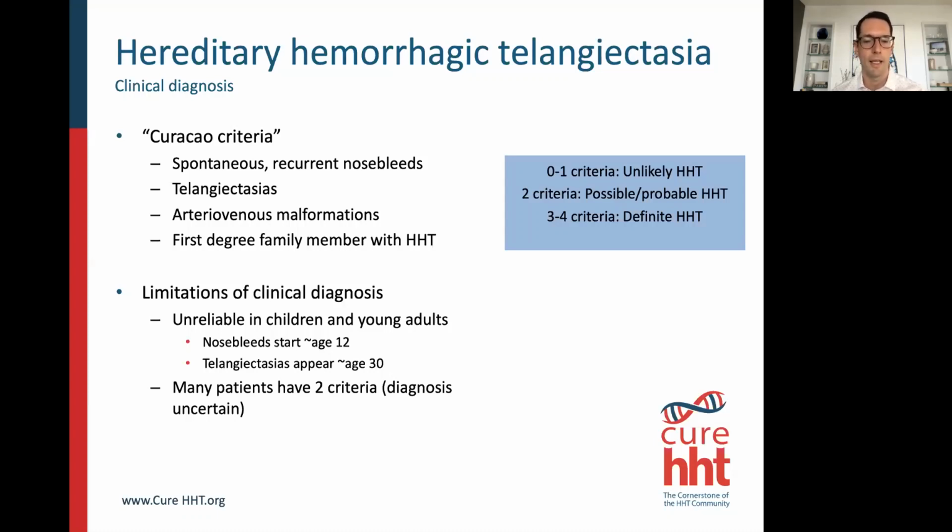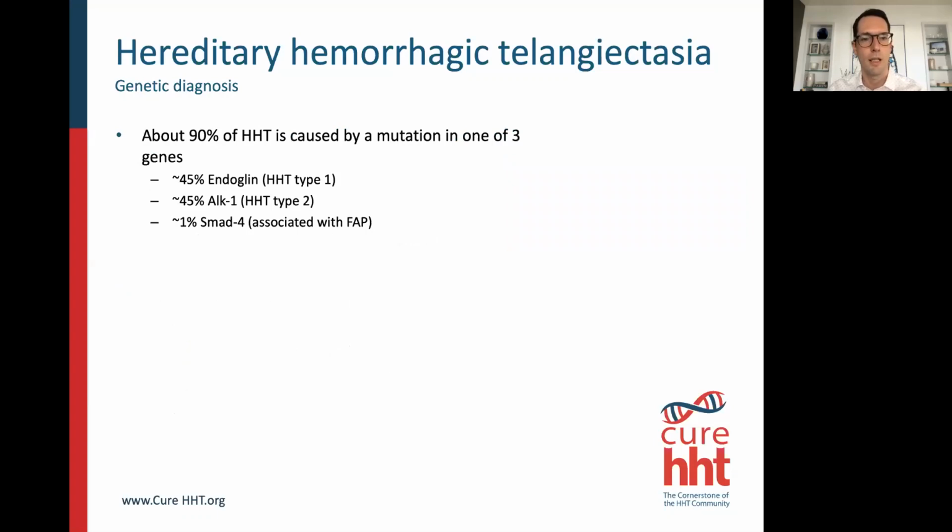And there's also quite a few patients who have 2 of the 4 criteria, which puts them in this possible or probable category. And so we really need the genetic testing to help sort those patients out and figure out who truly has HHT. I'll let Katie cover the mutations that cause HHT.